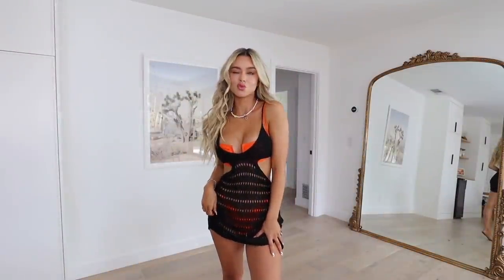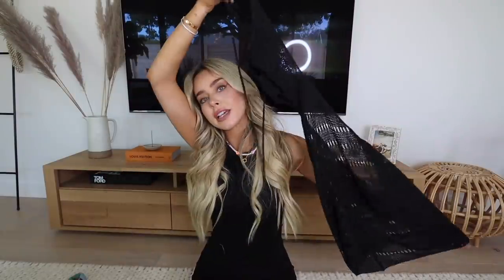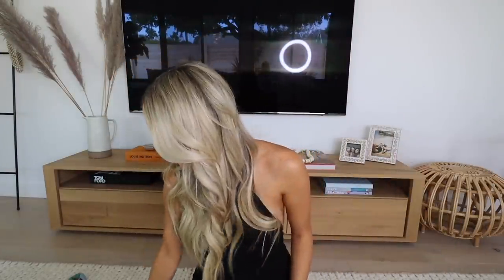And then I just put this black cover up over top of it. And I have a similar one actually from SHEIN already. It's brown, but I got this black one, and it's this crochet cover up, and it ties in the back, and it has cutouts on the side and the back, and just really nice to throw on at the beach. Super beachy vibes because it's this knit material. But yeah, super easy and cute to throw on over your bikinis.